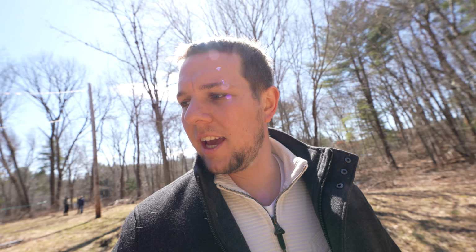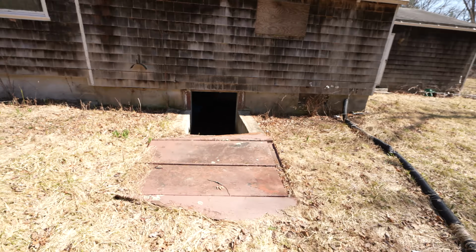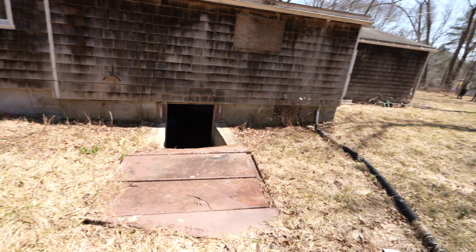There is access to the basement here, an old bulkhead that is no longer attached. Basement is full of water, so not surprising there, but you actually do have some good land here. It is relatively flat, which is nice. So it's a good sized piece of land.